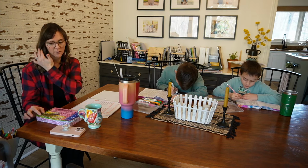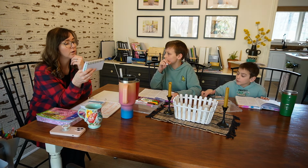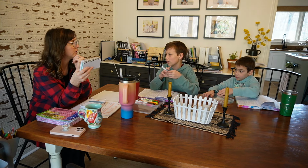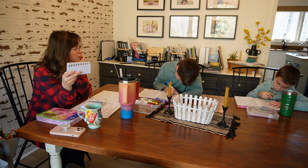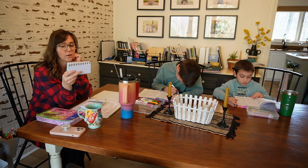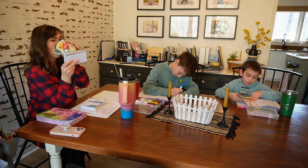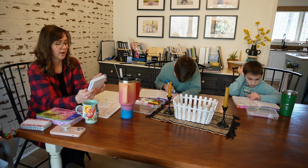Let's do our scripture memory. But those who trust in the Lord will renew their strength. Isaiah 40:31. But those who trust in the Lord will renew their strength. Isaiah 40:31. Who can say it? Those who trust in the Lord will renew their strength. Isaiah 40:31.